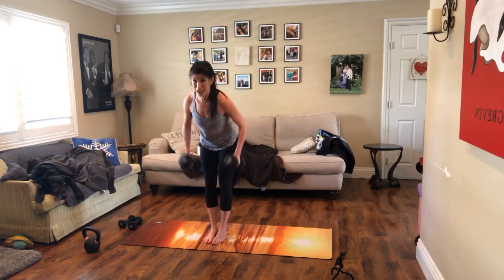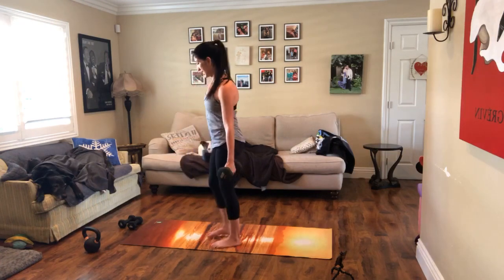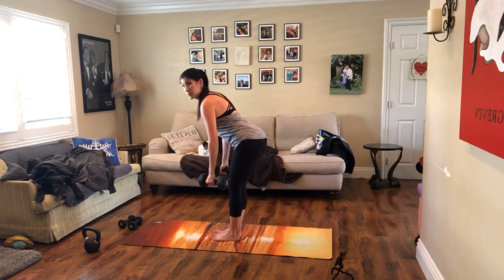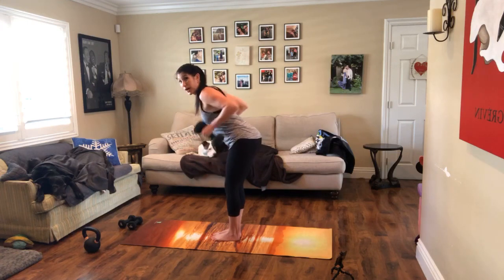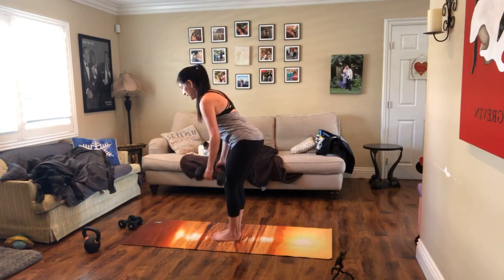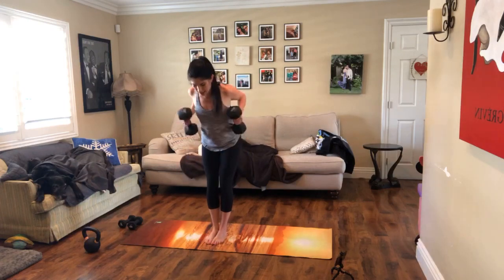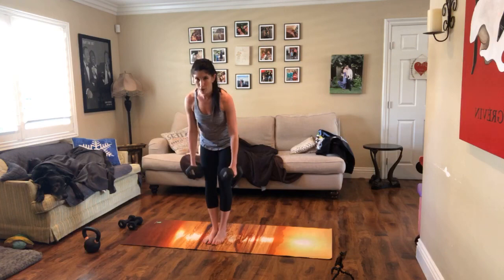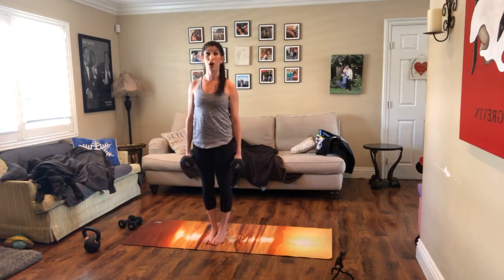So you should be feeling a good stretch in those glutes right now, as well as your hamstrings, if you're doing these correctly. Your hips go back so far that your toes want to come off the ground, but you're gonna ground down through your toes. Keep on going, guys. We're here for 10 seconds. Don't move your neck around like I am.